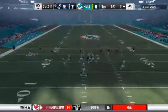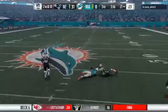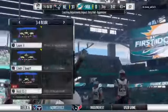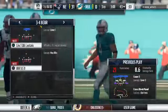Back to the air on second down. It's Carr. Got a man open. That's Devontae Parker, complete. And he's brought down after a good gain. A nice gain of 21 yards.